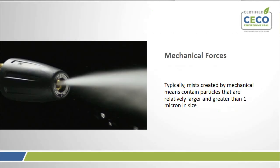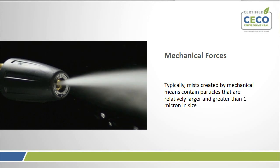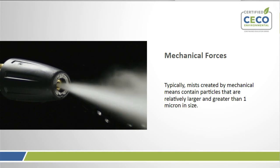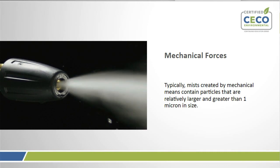First, mechanical. Physical shearing forces break up a liquid to form an aerosol mist. Mists created by mechanical means contain droplets that are larger and greater than 1 micron in size. In acid mist and other chemical processes, droplets are also created by the splatter and shifting of the liquid acid in the distributor and reactor towers.